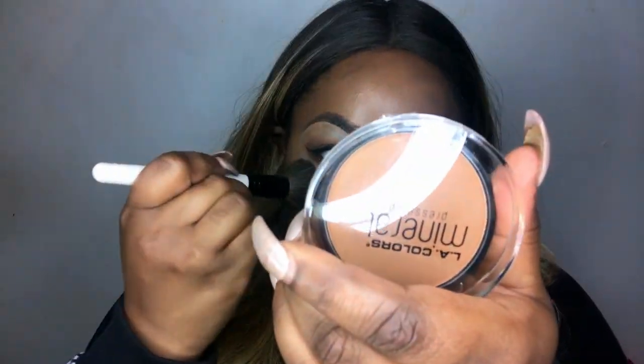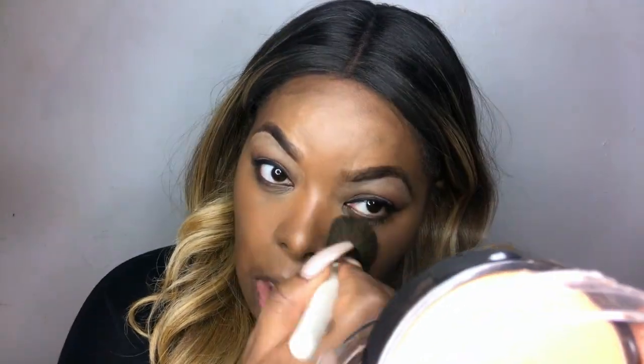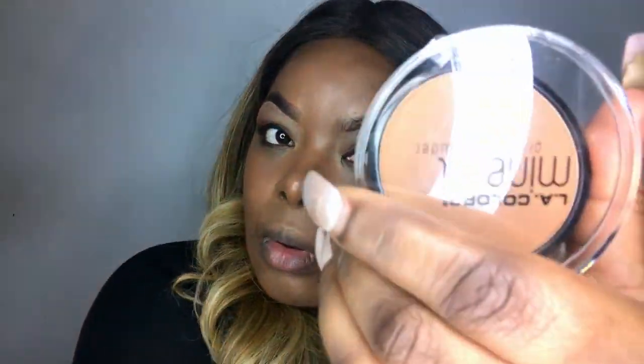Quite a nice compact here, because I just realised when you flick up, we've got a nice little mirror. It's a little clear mirror, so cool. I might actually use that instead of using my pink mirror. That's a nice powder. I like that powder.